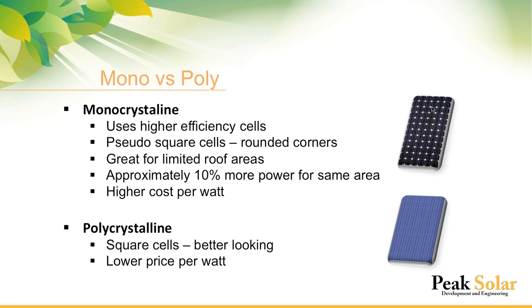Now, the other module is the polycrystalline. The polycrystalline are the workhorse of the industry. The reason I say that is because they're everywhere. Germany is the epicenter for solar in the world, and they use polycrystalline cells all the time. Now, the polycrystalline cells are square-like modules, and they're usually a lower price.